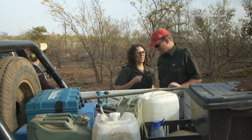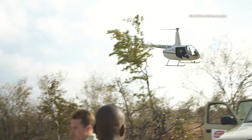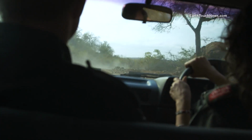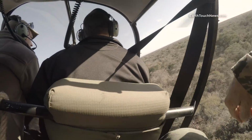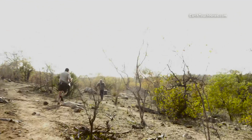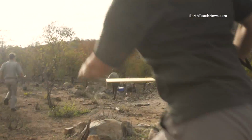Everything is prepped, and it's time for the operation to begin. The 3 elephants to be collared will be darted by air. The vet hops into the chopper, and the ground team heads into the reserve bordering the mine. The first elephant immobilized is a cow. Michelle and her team rush to the animal's side while the Elephant Ignite crew hang back, anxiously awaiting the go-ahead. Where's the collar?